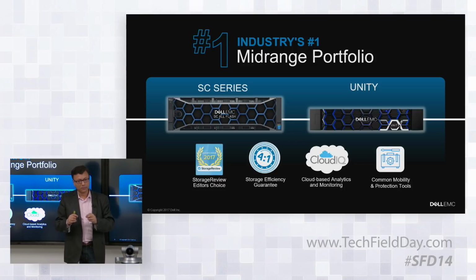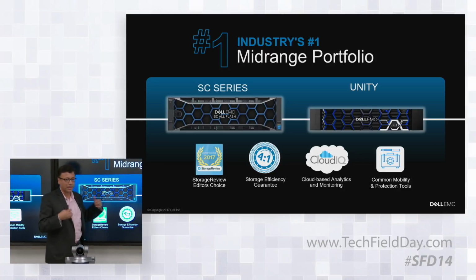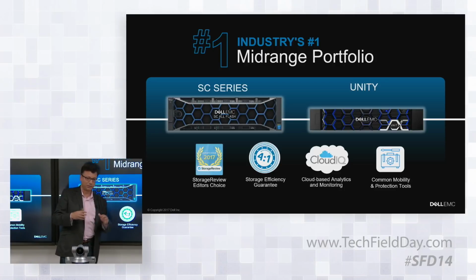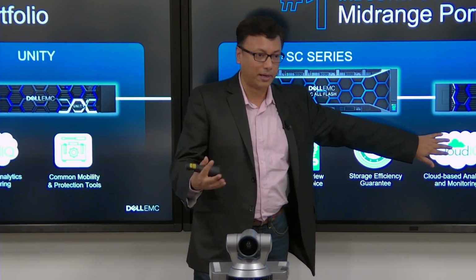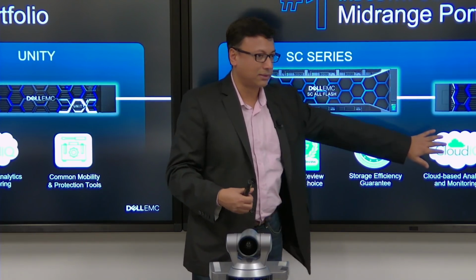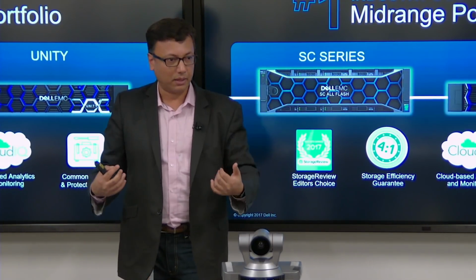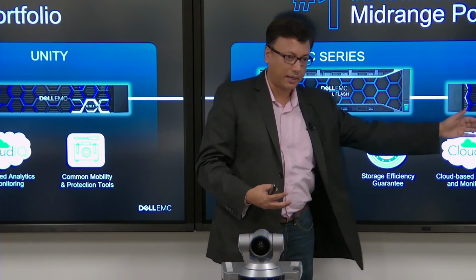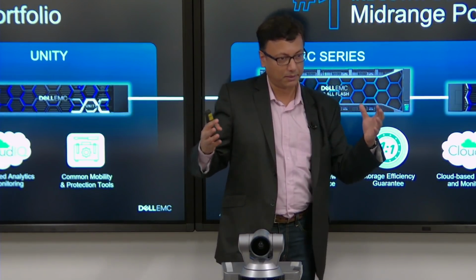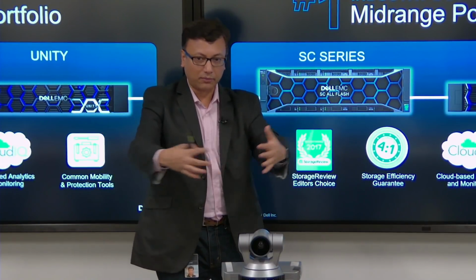But where we are going to bring things together is in the ecosystem. For example, from a sizing perspective, when the companies merged, we had two separate sizing tools. Now it's all merged into one. Last year on the Dell EMC Unity side, we introduced Cloud IQ, our cloud-based monitoring. Now Cloud IQ is supported on the SC, so you have one single pane of glass through which you can monitor both mid-range platforms. We have RecoverPoint-based replication between Unity and SC. We have PowerPath support, VPLEX support. On the ecosystem, AppSync support is coming soon. From an ecosystem perspective, you'll see all of these things coming together.